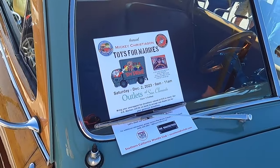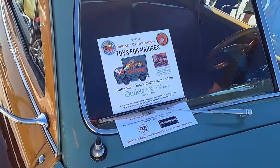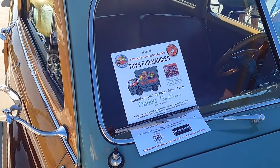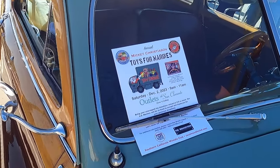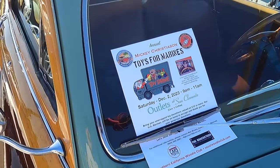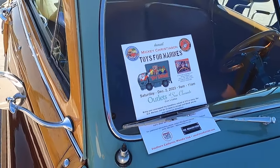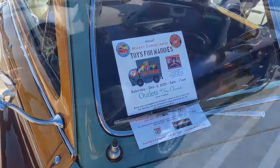Next Saturday, the 2nd, is our annual Toys for Marines. This year, it is a memorial to Mickey, who used to organize the show and has passed away over the last 12 months. It's thanks to the guys from the Southern California Woody Club, and we really appreciate them. So if you come along next week, please bring an unwrapped toy for a boy or girl, to the value of $15. It goes to kids of parents who are in the Marines at Pendleton, either deployed, back from service, going through financial difficulty, or wounded warriors. So that's Toys for Marines. Next weekend at South OC Cars and Coffee, please bring a toy to the value of $15 or more.